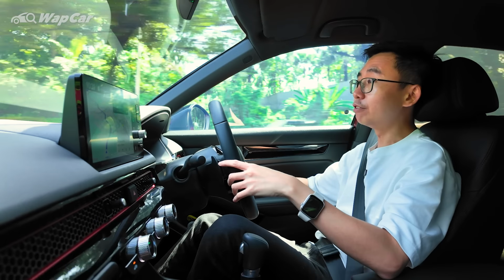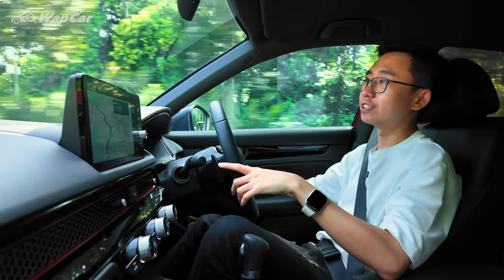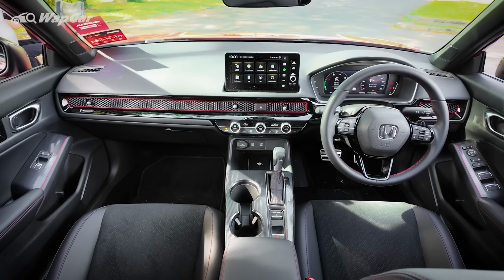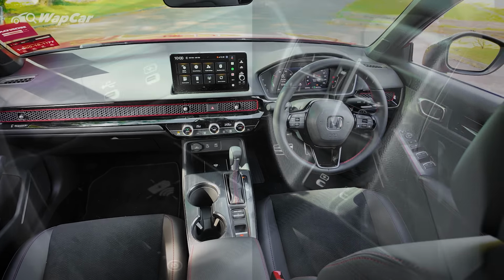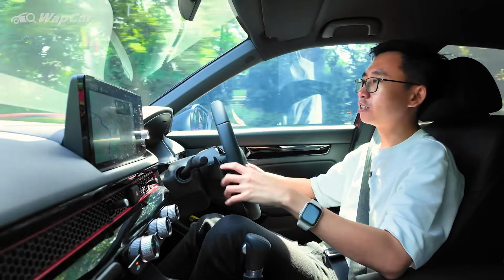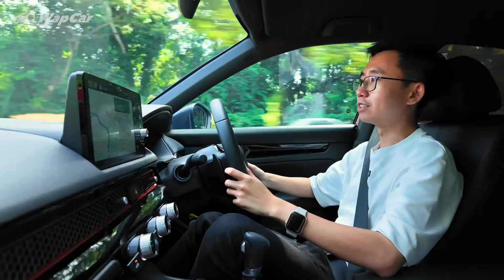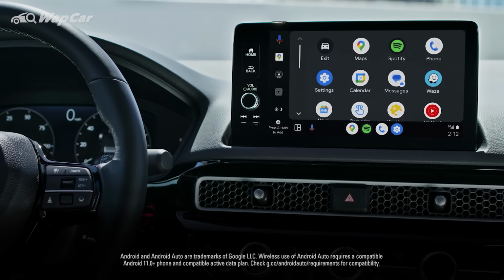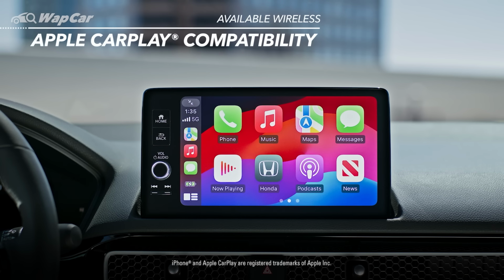Honda has further refined the already superb FE generation of the Honda Civic with improved connectivity, comfort and convenience. For starters, there are now 4 USB Type-C charging ports in the car for fast charging your devices, 2 at the front, 2 at the rear, so you don't have to fight with your passengers, especially on long distance trips like this. It now adds wireless Android Auto for the infotainment system on top of the existing wireless Apple CarPlay.